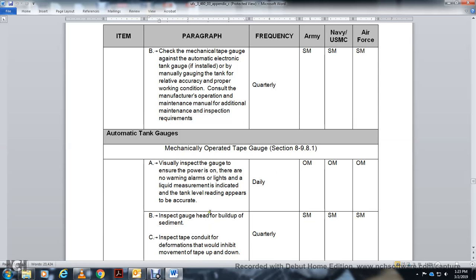Your automatic tank gauges. Mechanically operated tank gauge, 8981. Visually inspect the gauge to ensure the power is on and there are no warning alarms.